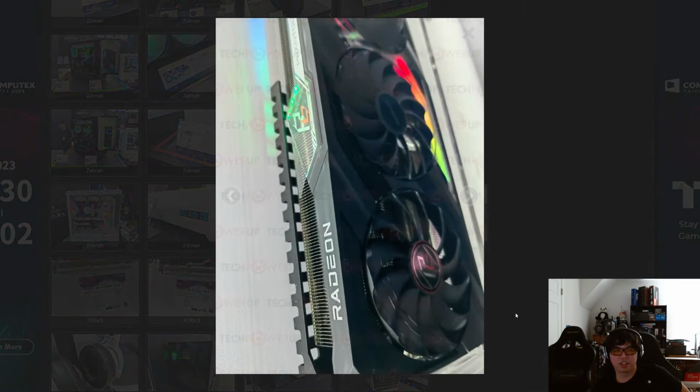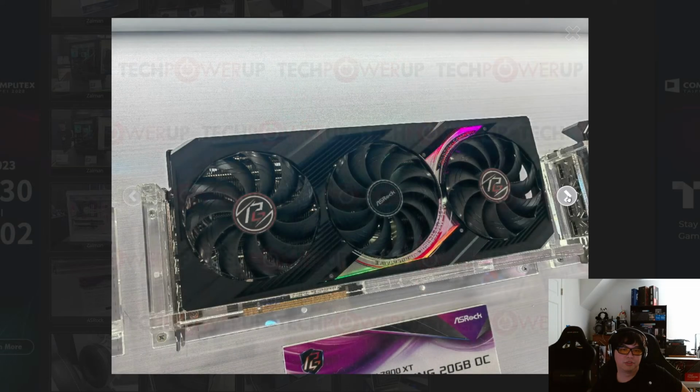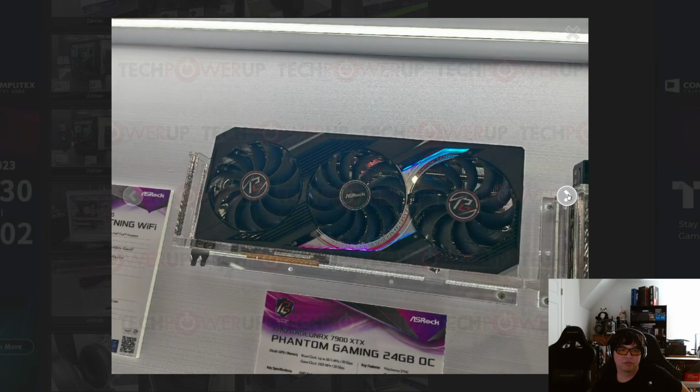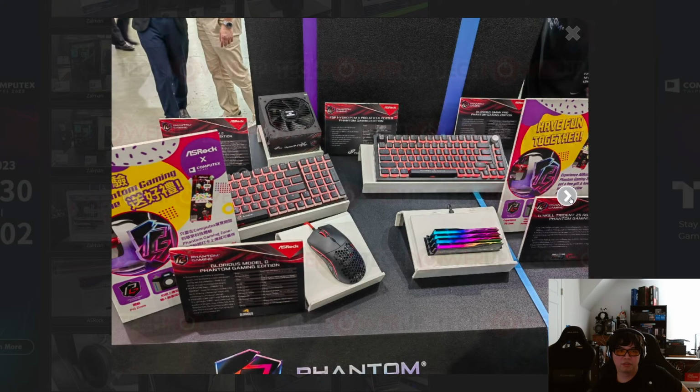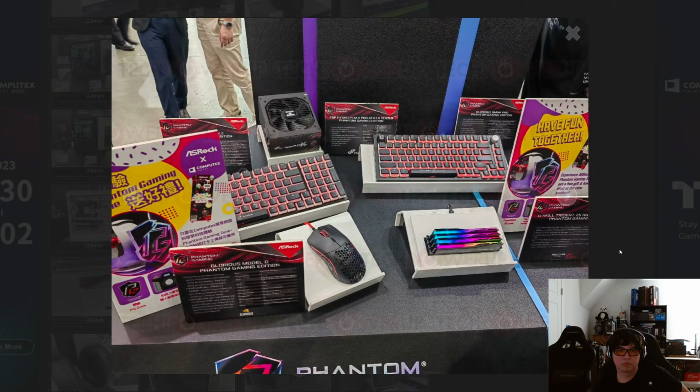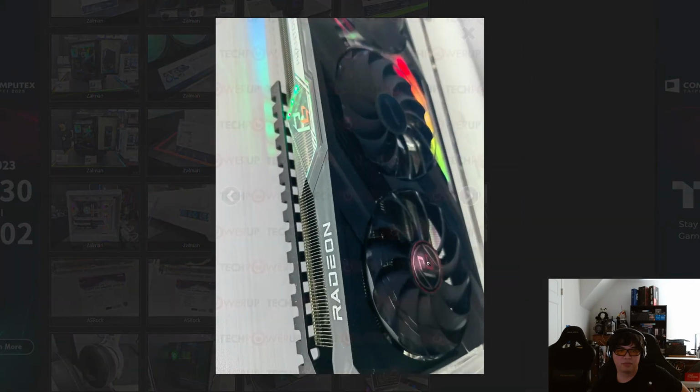And then ASRock looks like ASRock's got some new, these look like refresh designs for the Phantom Gaming lineup. I don't recognize this cooler from ASRock, so this must be a newer design. Wait a minute, did that other one light up? No, I don't think so. It looked like that Radeon logo lit up.